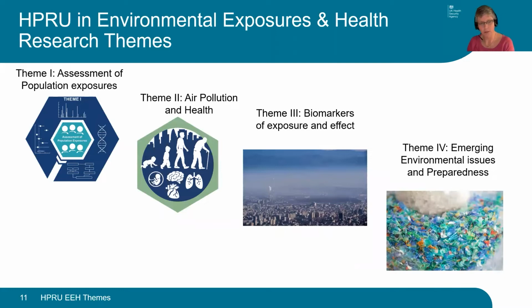So the HPRUs are normally structured around themes. This HPRU has 4. So the first one is around assessment of population exposures. Theme 2 looks at air pollution and health, looking at things across the life course and different health effects. We then have a theme looking at biomarkers of exposure and effect. And the 4th theme in this HPRU is looking at emerging environmental issues. And within this theme, we're looking at microplastics and other emerging issues.